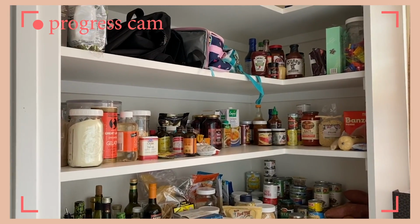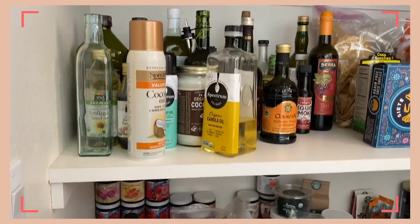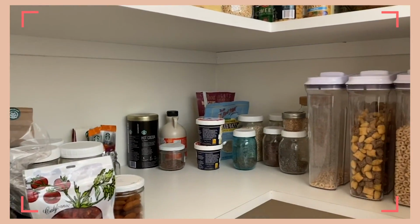Here is the before of the pantry. You can see that the items are generally categorized. It's not too disorganized, but it doesn't look organized. The systems are probably not going to be maintainable over time. In fact, they haven't been.